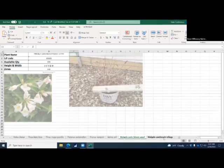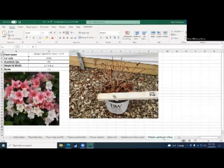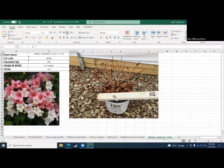Checkmark Trilogy. I think that's our last one there. So another 1 gallon, Checkmark Trilogy. Just remember Checkmark is multicolor. So it has all the colors in there. You get deep reds, pinks, and whites. And when it blooms, it's quite striking.